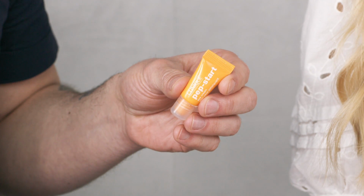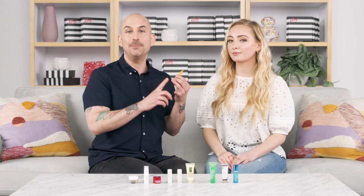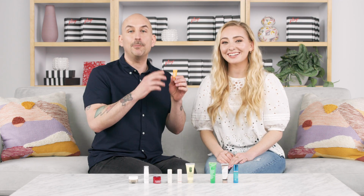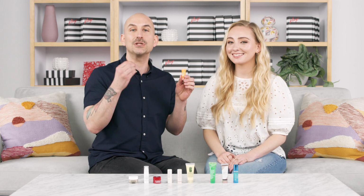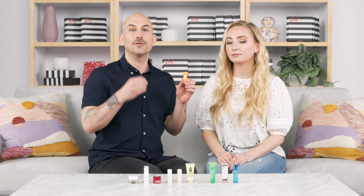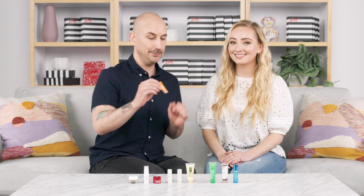Next up, also from Clinique, we have the Pep Start Eye Cream. This is a fantastic lightweight eye cream that's really hydrating. It's good for depuffing, brightening. The pep is also about like peppiness, right? But it's also because there are peptides in here which help to protect your natural collagen reserves. This is really important for maintaining a youthful look over time. So this is a really great eye cream for anyone who wants to look young.